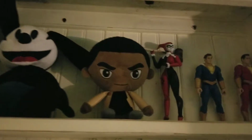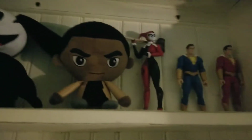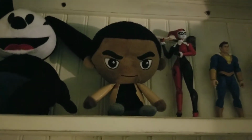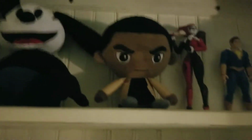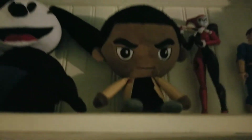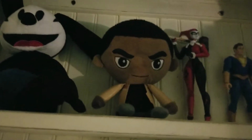Alright, so I'm going to go up to the top of this shelf. First off, I said again I'm going to focus on some other Funko stuff. I don't know why I said funky. This is technically a Funko Pop, because it's called a Funko Pop plushie, or Funko plushie or whatever. But this is Finn from The Force Awakens.